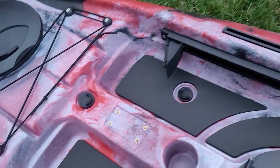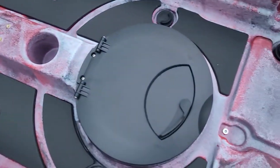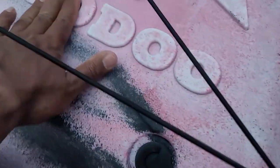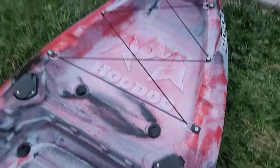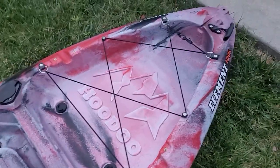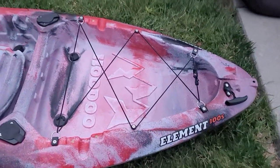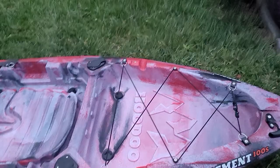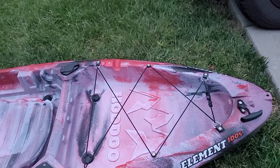Okay. Cup holder, got a decent hatch, some molded-in seat there. HooDoo in raised lettering. I mean, it's pretty good attention to detail. Like, if you bought this boat out the door for $700 and you got it to your house, you would not be upset, right?